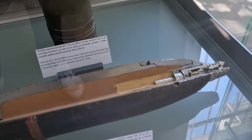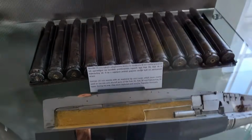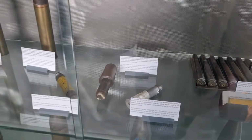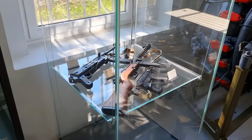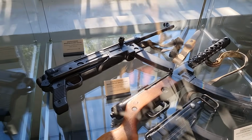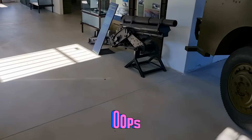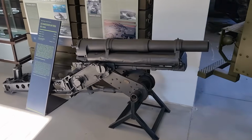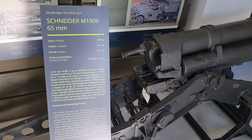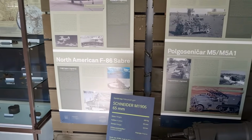Yeah, all types of grenades with the cutouts, so you can really see, and with the detonator. 2 centimeter flak, also relics. Preserved, original pieces. Yugoslavian submarine gun. Here, a Schneider, that's like World War I, I guess. 1906. Used also in the 1948 Israeli wars.